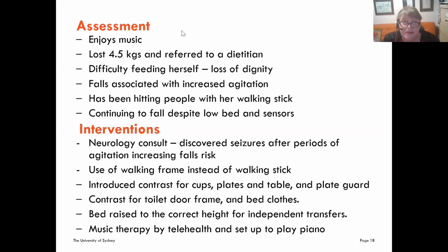So one of the interventions was to get a neurologist to have a look at her. And they discovered that she was suffering seizures after periods of agitation. And it was actually a seizure that she was suffering from, not a primary fall. And they seemed to be associated with her increasing agitation. She was swapped to walking with a walking frame, primarily because she couldn't lift that and throw it at anybody, and to try and reduce her agitation that would give her the green light to use her walking stick as a weapon.